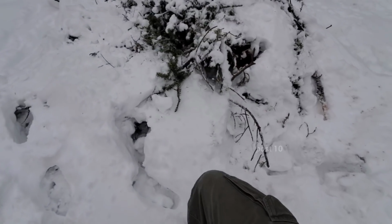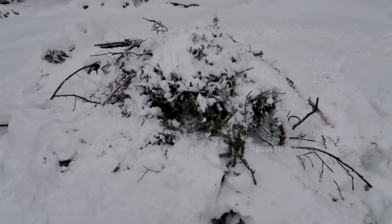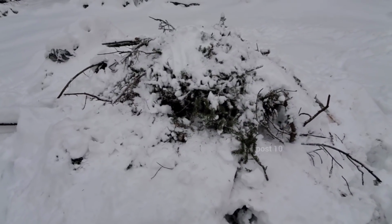Hey everyone, today we're here in Presque Isle, Maine, and we're going to be doing a lot of brush burning. Here's a big pile. All this brush is pretty green, but it's pine. Once you get it going, it's not going to stop.